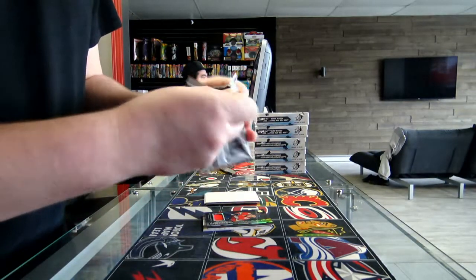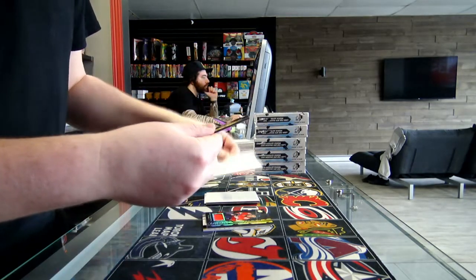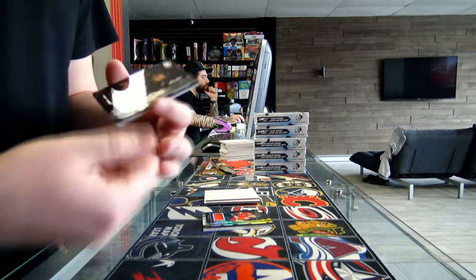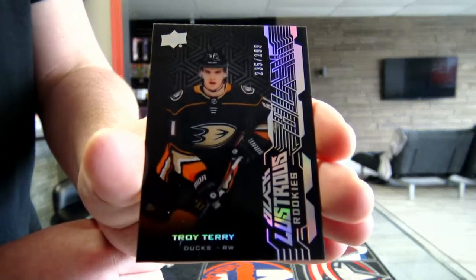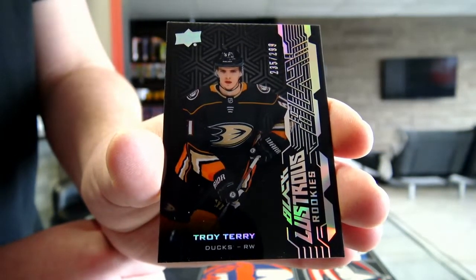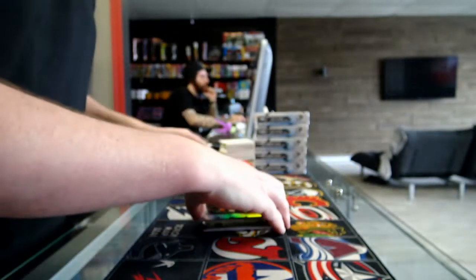And last pack, box number 5, another black kit. What do we have? We get a rookie /299 for the Anaheim Ducks, Troy Terry. Blacklisters rookie, Troy Terry for the Anaheim Ducks. That was box number 5.